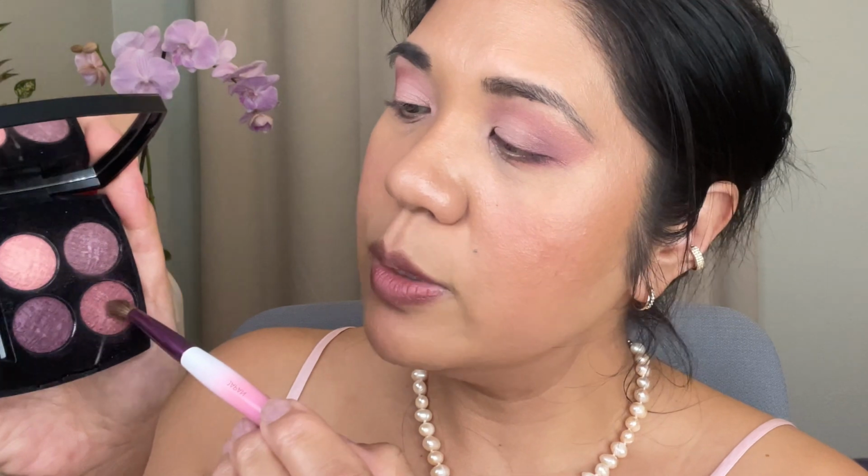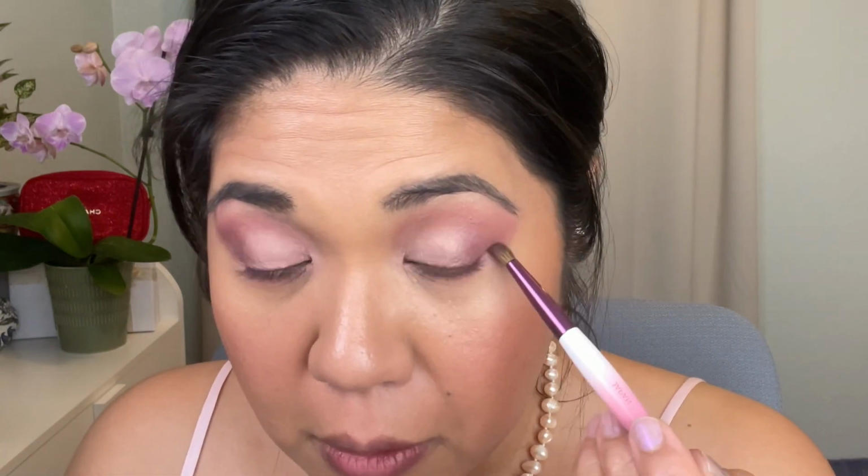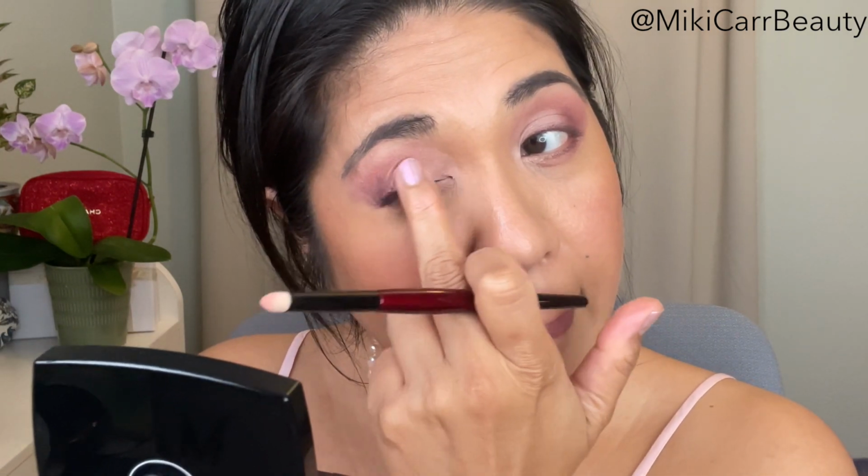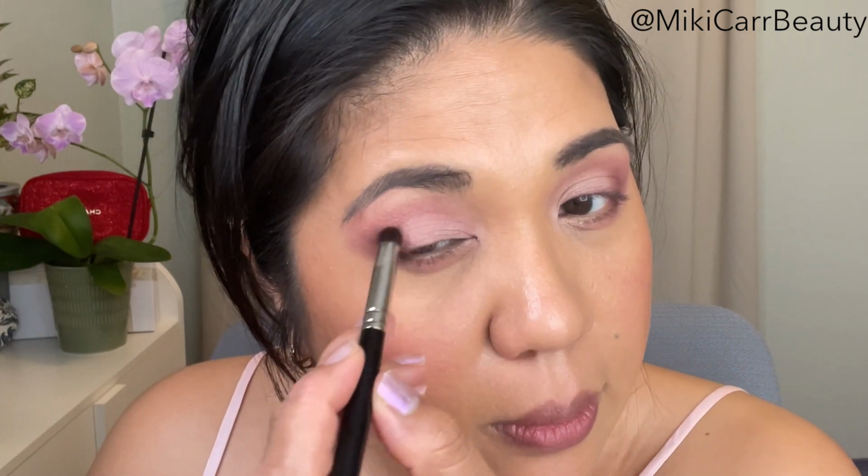Taking a Lotus Series soft definer, going into this color here, what we started with, and using that to line the bottom lash. I'm going to even that up over here as well. And then taking that pencil brush here again and just dragging some of that lighter color here, just adding a little bit more for depth. Okay, so that is the finished look. Okay, so let me finish my eye look and I'll be back. Okay, so I finished up the eye look.